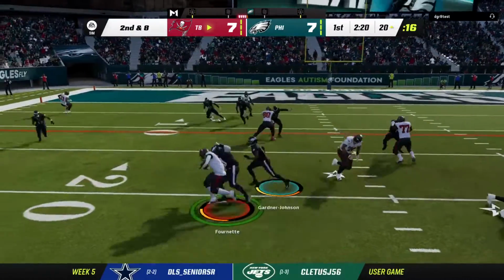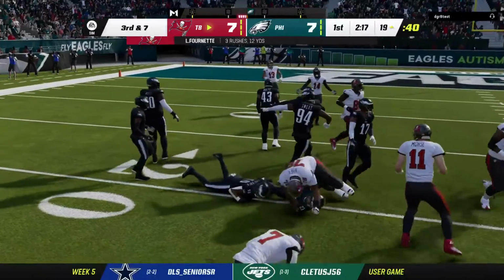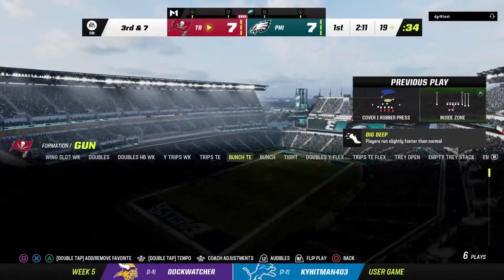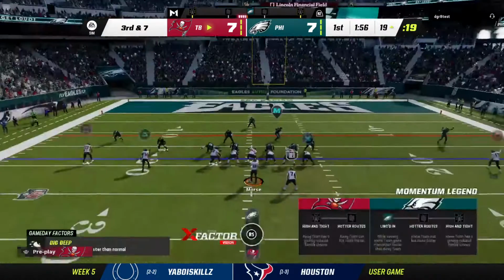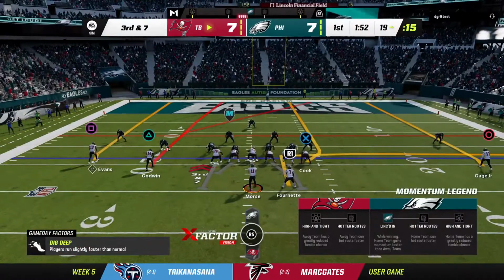Fournette once more on second down. And he's only going to get a yard from the 20 to the 19. He's definitely tough to get down. We just saw it right there. But how about what we did see? Pursuit, wrap up, and then the big finish with the tackle. So 7 yards from the first down here as they come up to the line of scrimmage.